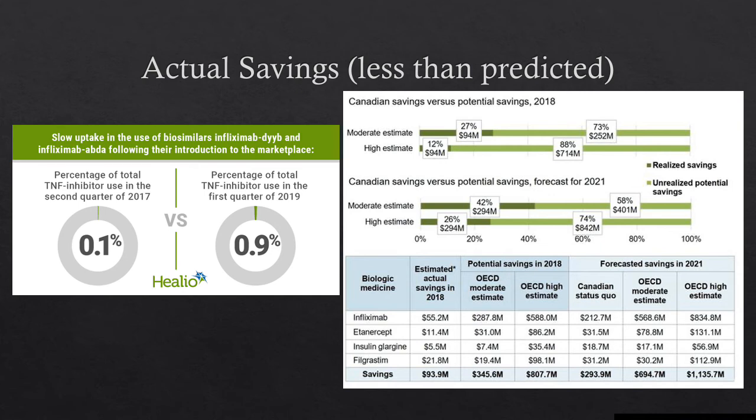On the right, we look at Canada first at 2018, so historical data, comparing the OECD predicted savings, both in their moderate and their high estimate, to the actual usage of biosimilars in Canada. So if we look at the moderate estimate in 2018 at the graph on the bottom of this slide, the actual savings were about 94 million Canadian dollars, whereas the potential savings under the moderate OECD estimate was 345.6 million Canadian dollars. So obviously we have saved only a portion of what was predicted.